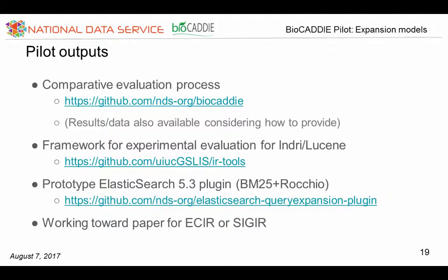We have a framework for experimental evaluation for Indri and Lucene that's freely available for use, which supports cross-validation and parameter estimation using the Lucene models. And then we have a prototype Elasticsearch plugin with the Rocchio expansion. We're considering working towards a paper here, not a software output but a publication output, for either ECIR or SIGIR in the coming year.